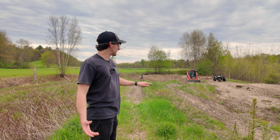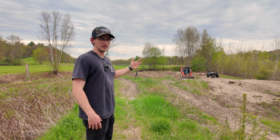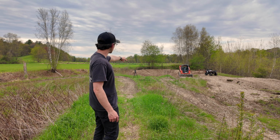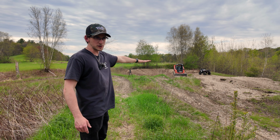Basically what we came up with is outside of this corner, we have this roller or whatever, and we're gonna turn that into a legit step down thing. Step downs aren't features you have very often on dirt bike tracks, so we might as well make one. So I'm gonna finish up this corner and rebuild a little bit of a takeoff on the outside and then build somewhat of a landing.